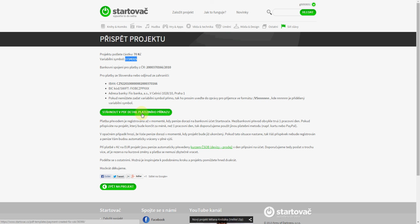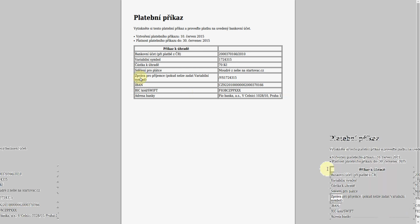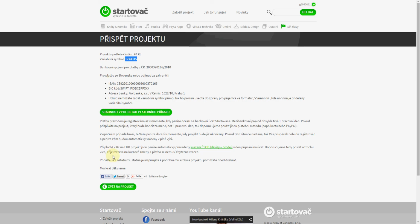There is an option to download the order details in a PDF, so let's click on that. And we got this simple paper which you can just print out or have digitally and use for sending out the payment. And that's pretty much it. That covers the whole payment process.